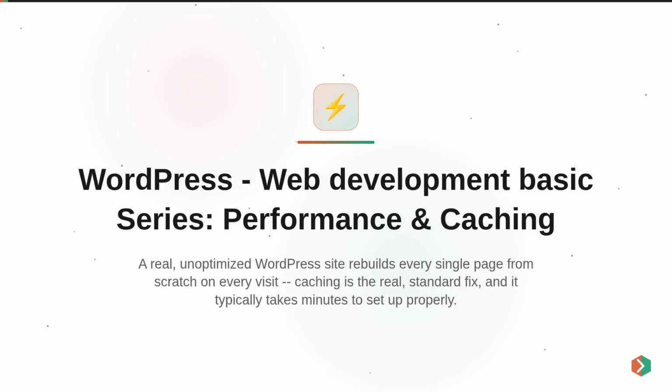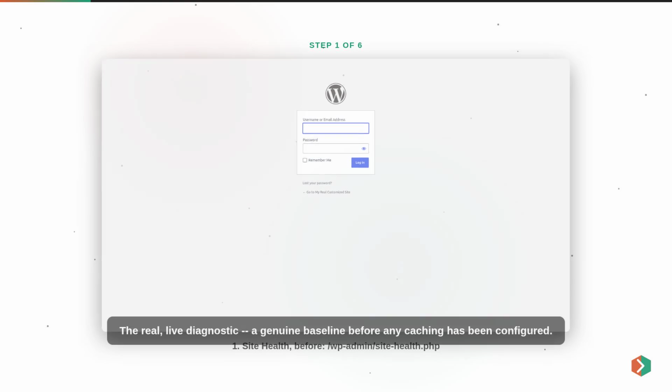A real, unoptimized WordPress site rebuilds every single page from scratch on every visit. Caching is the real, standard fix, and it typically takes minutes to set up properly. The real, live diagnostic, a genuine baseline before any caching has been configured.